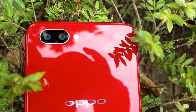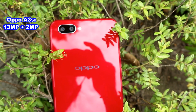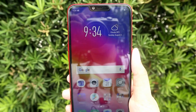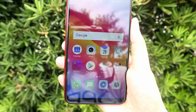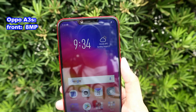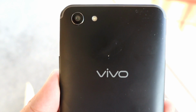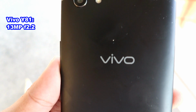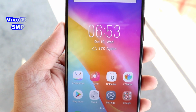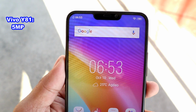Now for their cameras, A3s has two rear cameras. The main shooter is 13 megapixel and the secondary shooter is 2 megapixel for bokeh effect. Now on its front camera, it has 8 megapixel which also carries features like HDR, depth effect, panorama, time-lapse, and AI camera. Now in Y81, it has 13 megapixel f2.2 aperture with LED flash. On its front camera, it has 5 megapixel with features like group selfie, face beauty, bokeh effect, and live photo.